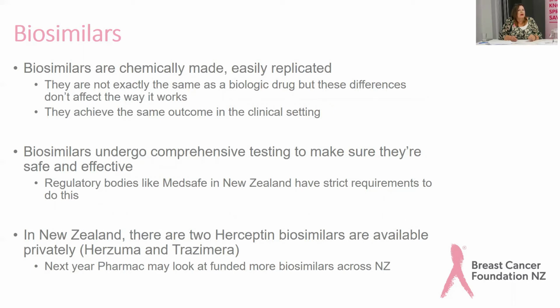Biosimilars have to undergo comprehensive testing to make sure they're safe and effective, and regulatory bodies like MedSafe in New Zealand have very strict requirements to make sure that this is done. In New Zealand, there's 2 Herceptin biosimilars that are available privately, Herzuma and Biosimilar. And next year, Pharmac is looking to fund more biosimilars across New Zealand.